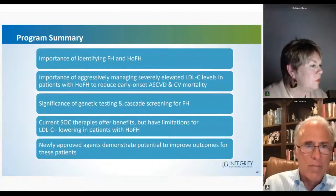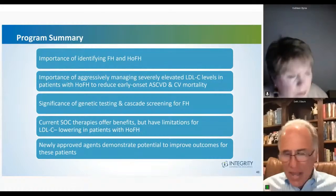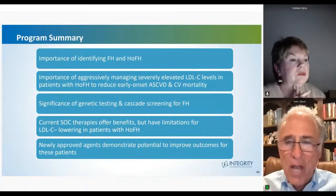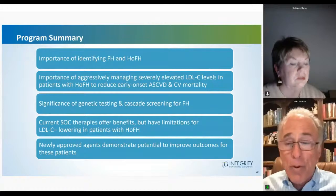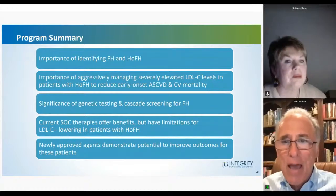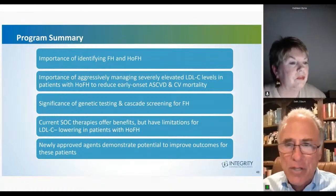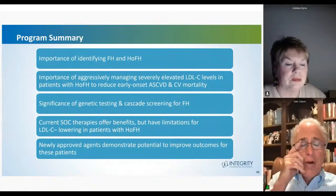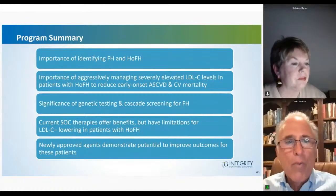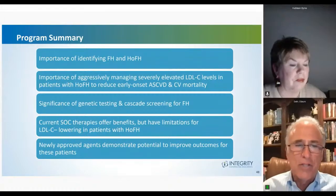Dr. Baum? Great. Okay, so in sum, again, identification, that's the key. You can't treat unless you identify. Always think FH. One thing to keep in mind, a typical practice in America has thousands of patients. FH, heterozygous FH, 1 in 250. So every practice has FH patients, and 90+% of these people are not yet diagnosed. We got to think about it. Homozygous FH, think about that as well. We have to understand the importance of aggressively managing LDL. LDL causes vascular disease. It leads to heart attack and stroke.